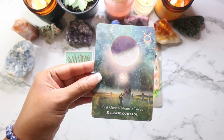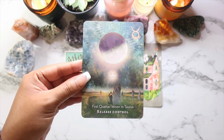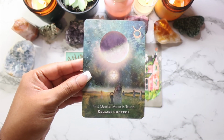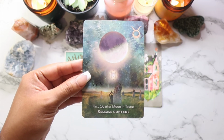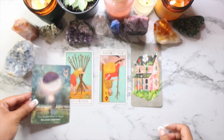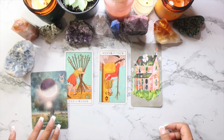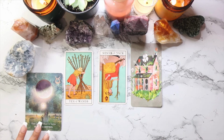But one of the main things that's important in manifestation is to let go and to surrender and to release the how around how you're going to get to your outcome. So I feel like this is the energy of just staying open to both expected and unexpected possibilities and surprises.